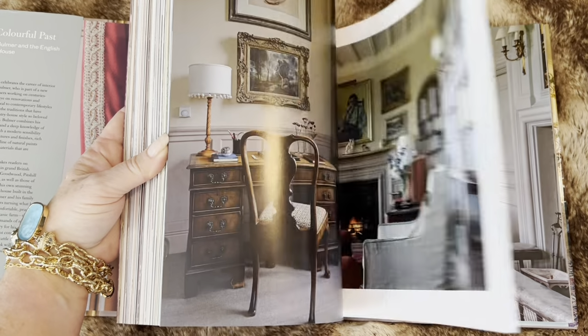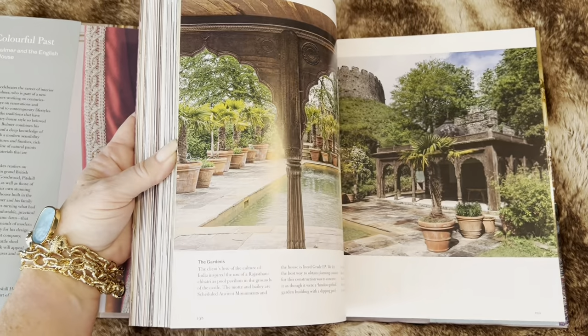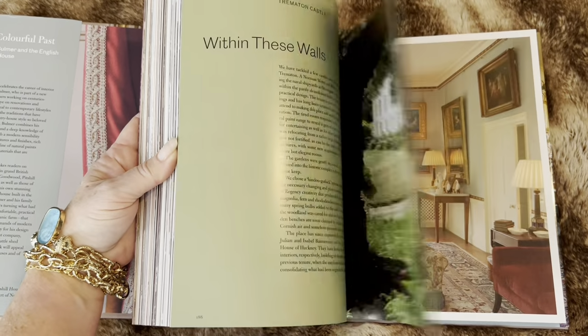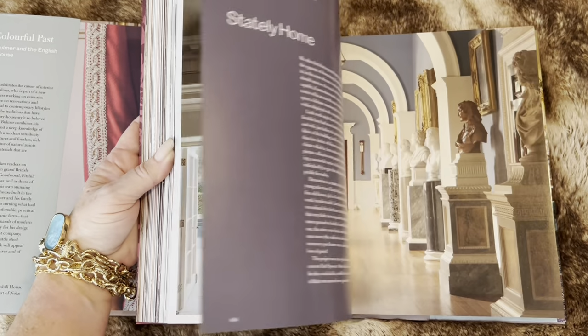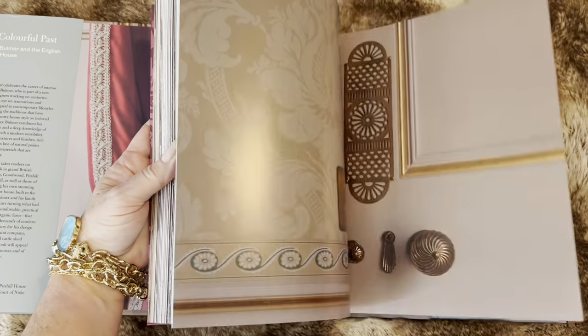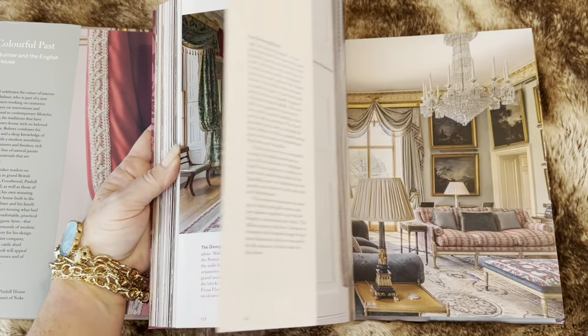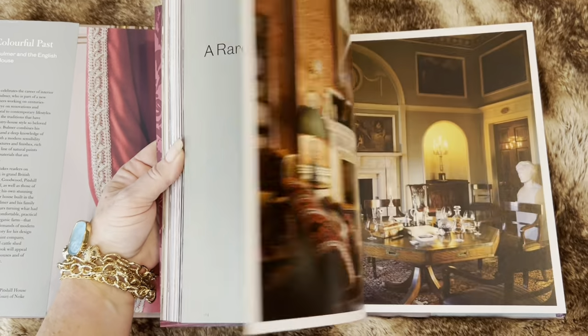The Colourful Past, Edward Bulmer and the English Country House. Foreword by the Duchess of Richmond. Photography by Paul Whitebread. This book is 288 pages. It is published by Rizzoli, and it retails for $65.